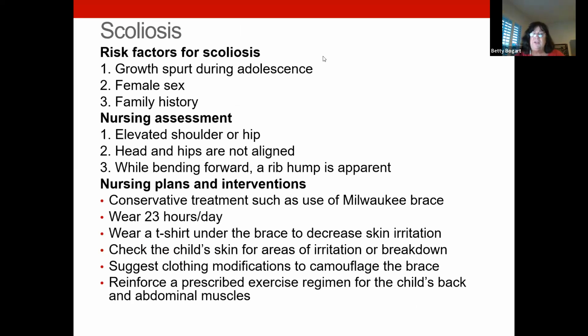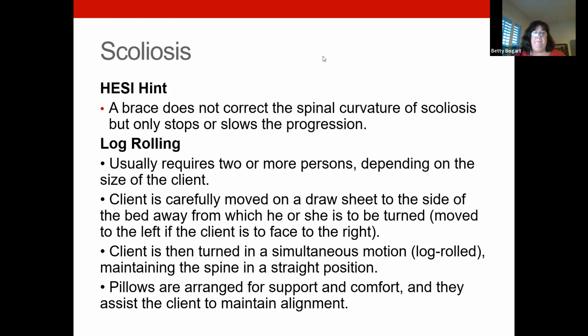Scoliosis, that S-shaped curvature. If it's not that big of a curve, they'll see the hips will be at different lengths, and they'll see that the child is bending over. One arm could be a little bit longer too. And what do we do? It's a brace, 23 hours a day. Take it off to bathe. Again, a shirt underneath and the brace on top. The hardest thing with these Milwaukee braces for scoliosis is that it's usually adolescents, and we know they don't like the body image, okay?